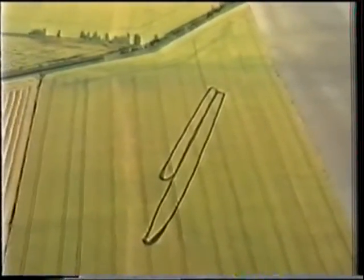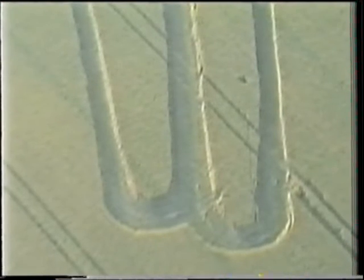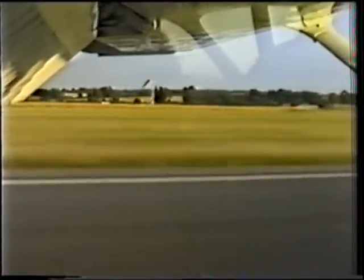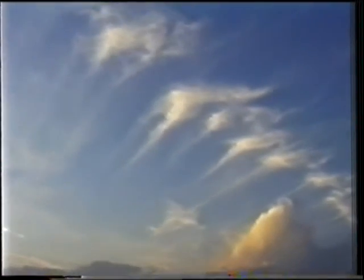Now, this really bizarre thing. I think it's just somebody running around with a garden roller. Look at that close-up detail. No, that doesn't smell good to me. Well, here we are back again. Boy, look at that. Wow.